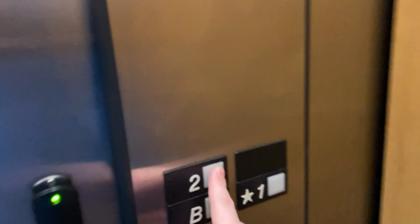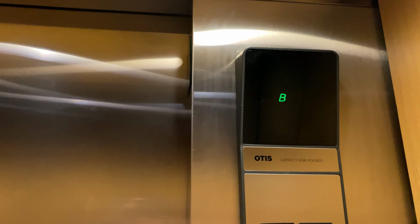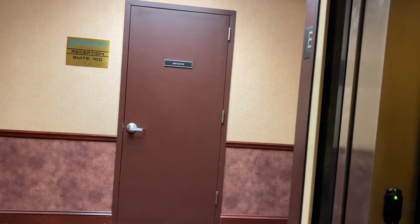Elevator at 35 Crooked Hill Road, Commack. If there was ever a building to deserve an OTIS Series 1, this would be it. Pretty swift, this thing, too. Check this out. Not bad for a Hydra, right? Demonstrate this for you in a second.